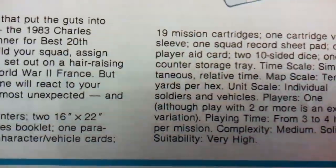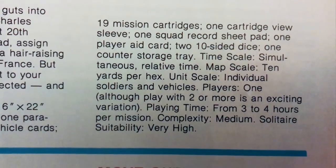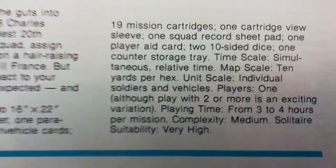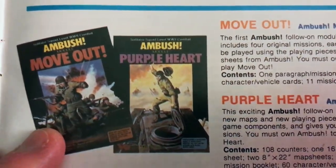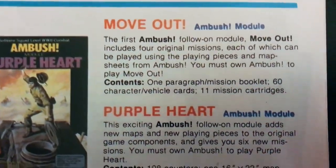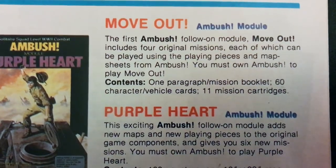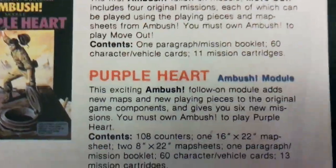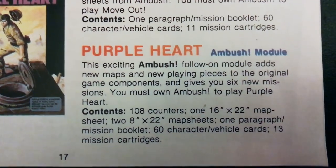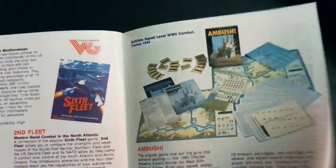Tells you what you get, including those awesome mission cartridges. And what's complexity medium, solitaire suitability very high, obviously. And your two expansions here, Move Out and Purple Heart. The first Ambush follow-on module, Move Out, includes 4 original missions, each of which can be played using the playing pieces and map sheets from Ambush. You must own Ambush, etc. And Purple Heart, same deal. So there is a great listing for Ambush.